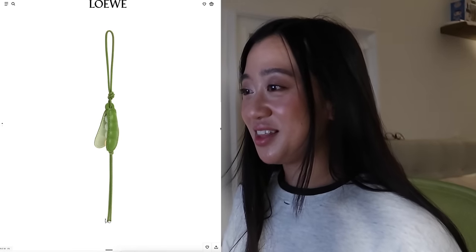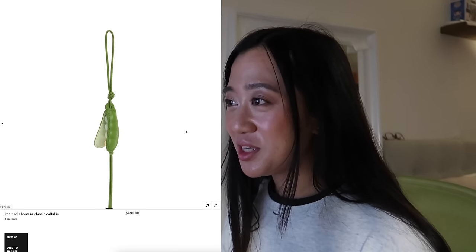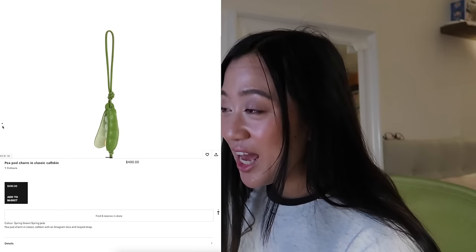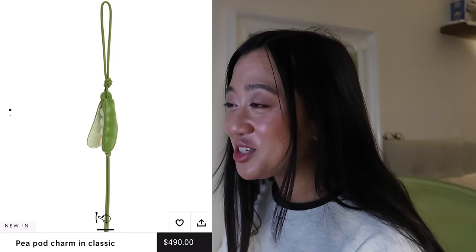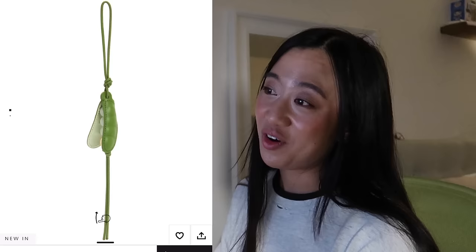And then this was the last thing that I wanted to buy from the collection. It was the pea pod charm, just because, hello, it's a vegetable in jade. I think this is so, so cute. It has the calfskin on the outside, and I just, oh, it's so cute. I couldn't justify it with tax. This would be over $500.